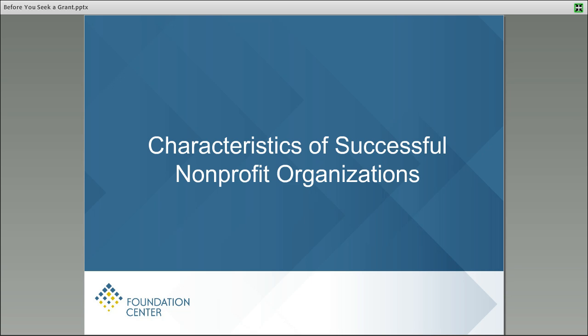Looking at these characteristics of effective organizations, the reason we're doing it at the beginning of this webinar is that these are the kinds of characteristics a foundation would be looking for if you are applying. So there are a number of things you're expected to have in place before you seek a grant. That's what we're trying to establish with this section.